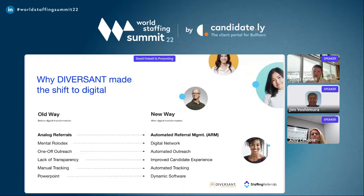And so part of this is about not just automating the flow of it, but making sure that we make this all visible to the candidates and the ambassadors who are referring the candidates, so they can see the status of the candidates. Have they been submitted? Have they been interviewed? Have they been placed? And when should they expect payment.